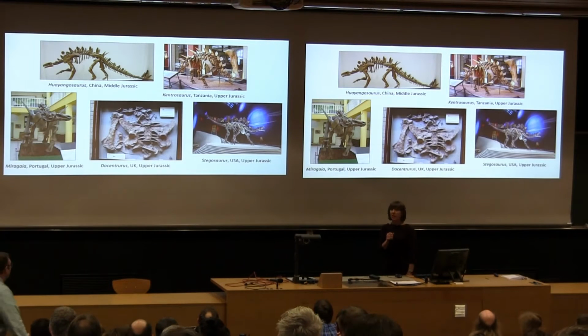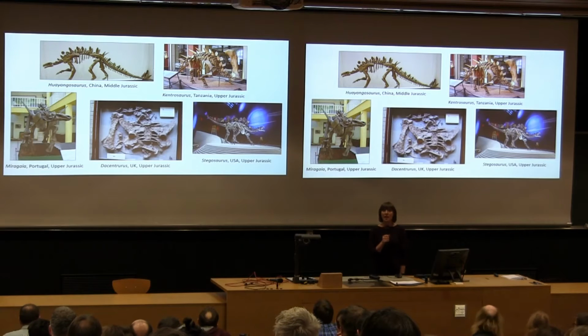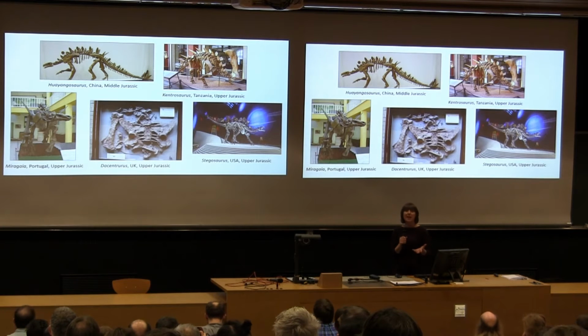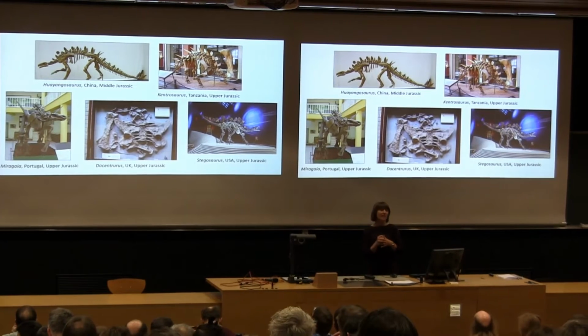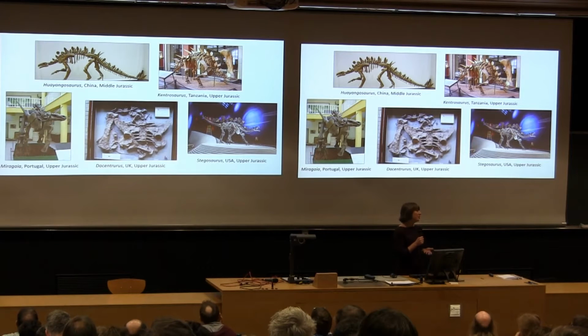Well, stegosaurs are a group of armoured dinosaurs that are known from the Middle Jurassic and primarily Upper Jurassic deposits worldwide. I think they're one of the most easily recognisable dinosaurs, but despite their iconic status, they're actually surprisingly rare as fossils, and thus much remains to be found out about their paleoecology and their evolution.